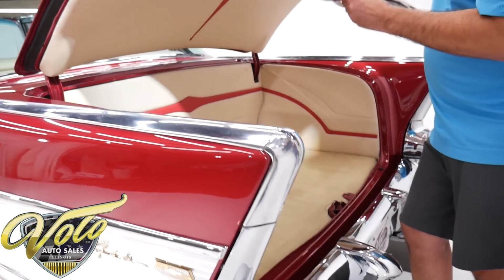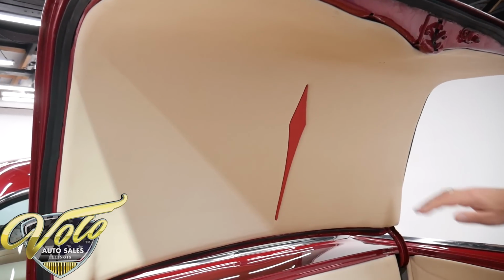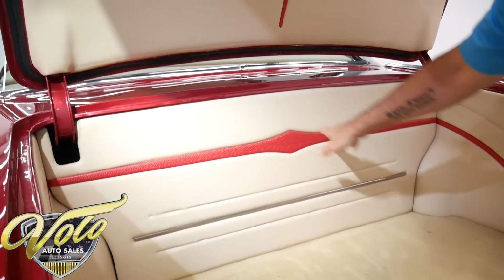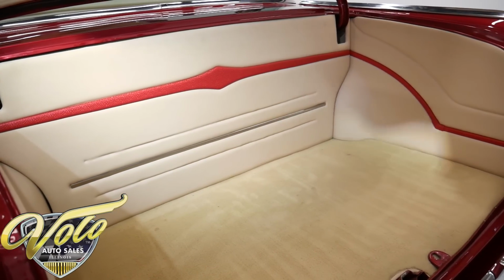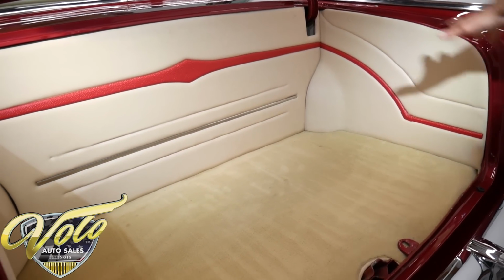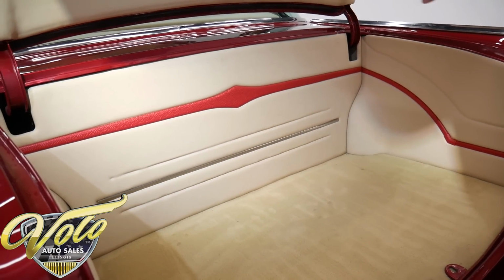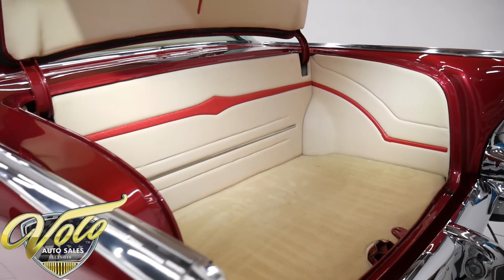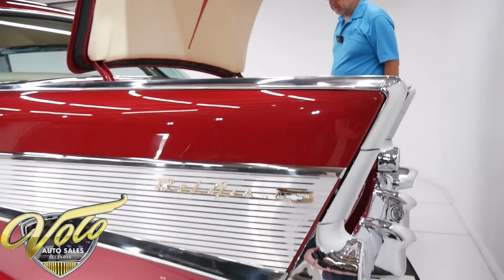The trunk compartment's been completely boxed and upholstered to match the interior. It has like this stingray type pattern on the red, some nice strips of stainless or aluminum there, but look how nice it's all done. And I'm sure that panel does pop out, and you have storage back there for your cleaning supplies or whatever it may be. But beautiful trunk, even the underside of the trunk lid is upholstered.